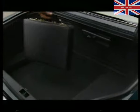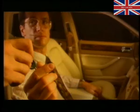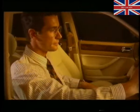To protect articles in the boot, if the car is being parked by an attendant, you can isolate the luggage compartment lock. Press firmly on the valet switch in the front cubby box and give the green valet key to the attendant. This key operates only the ignition and door locks.